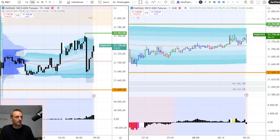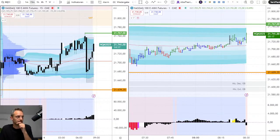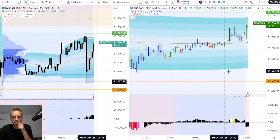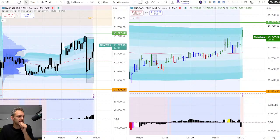Okay. We go long. One contract. Target 21,768. First target. 768. Oh, this is a really short one. So there we go. Buyers are there pushing to this move, and let's see if we need to manage our risk.